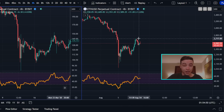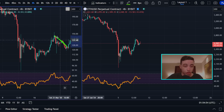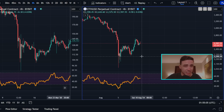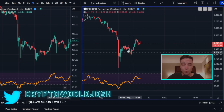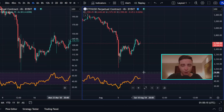And at least as of right now, we're getting closer towards that next short-term pullback, which we saw just here during the bullish relief. And this could potentially be that short-term pullback right here, but at least for now, the RSI on the 4-hour time frame is not yet overbought, which basically means we technically have more room to the upside. We still have room to the upside just based on the 4-hour time frame.